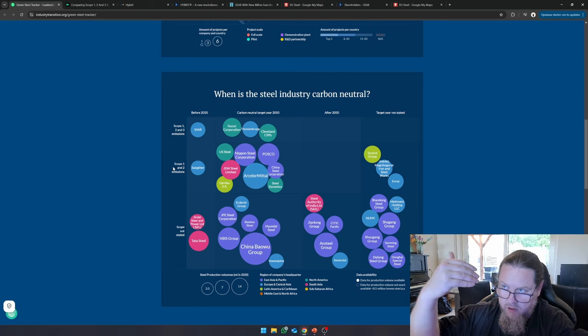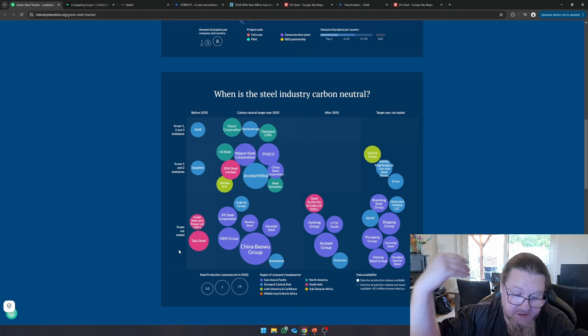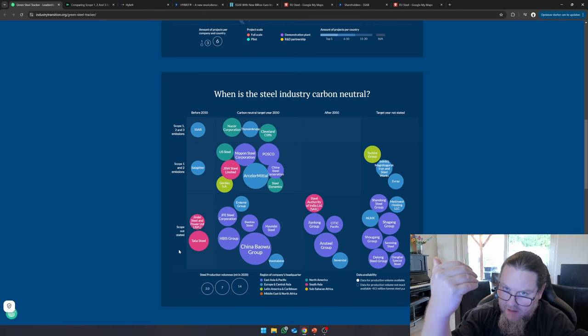Scope 1 and 2 is just the direct emissions, and the emissions that are tied to, for instance, buying the steel and those kinds of things. And you have scope not stated. But what you see is that before 2050, there is only a handful of companies that actually promise to do carbon neutral steel before 2050. SSAB is one of them. That's a Swedish steel producer. Then you get Salzgitter, which is a German company, but it's still owned by ArcelorMittal for a large part. And then you have Tata Steel over here, which is an Indian company, and they own a steel factory in the Netherlands, and I believe one in the UK.